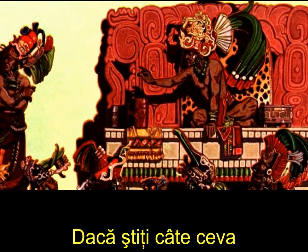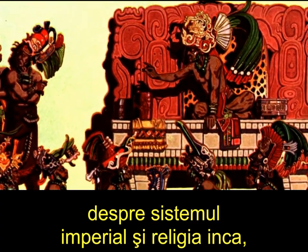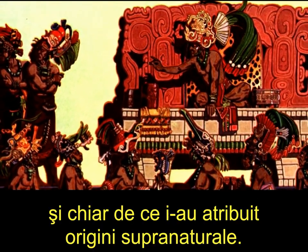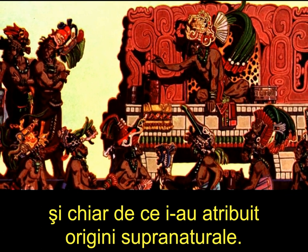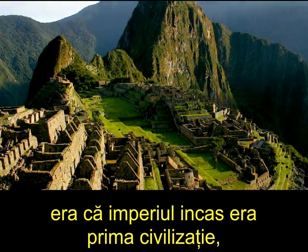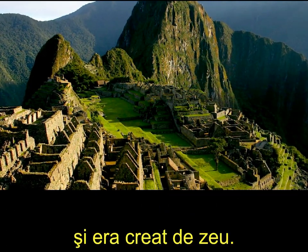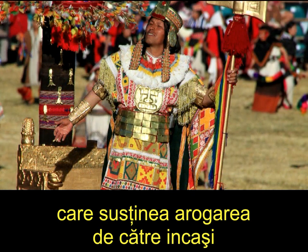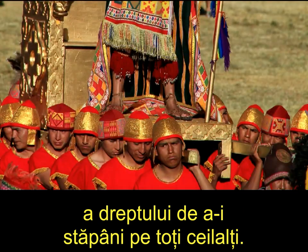If you understand a little about the Incan imperial system and religion, you will understand why the Incans didn't claim the site, and even why they claimed that it had a supernatural origin. Part of the Incan state religion was that the Incan Empire was the first civilization, and it was created by God himself. It was a very convenient idea for bolstering the Incan case for the right to rule everyone else.